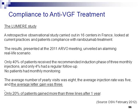There are problems of compliance with the anti-VEGF treatment which do not show up in the FDA-controlled studies. These do not exist when using the OriLens. Let's have a look at the Lumiere study. This is a retrospective study that was performed in 16 centers in France and presented at Arvo. It looked at the compliance and practice of VEGF treatment.